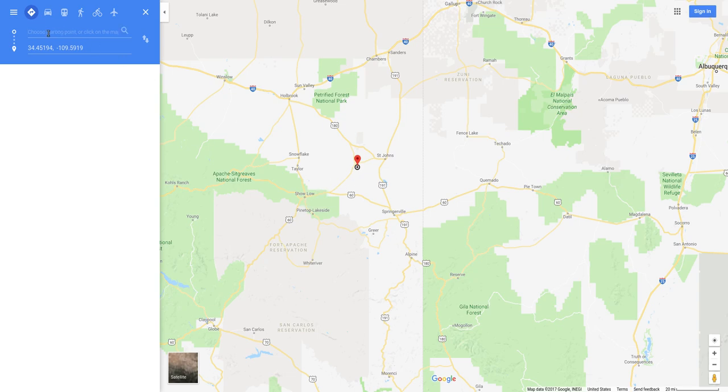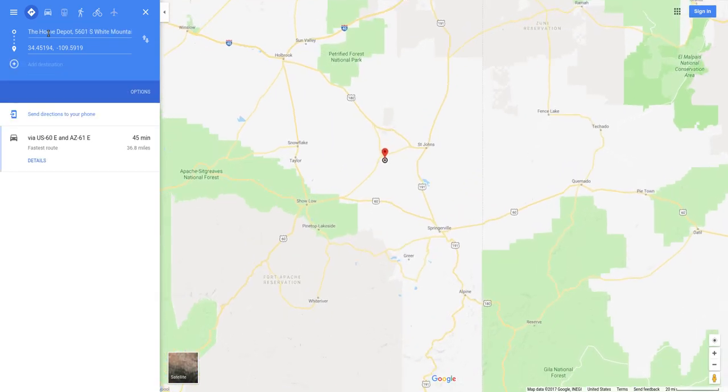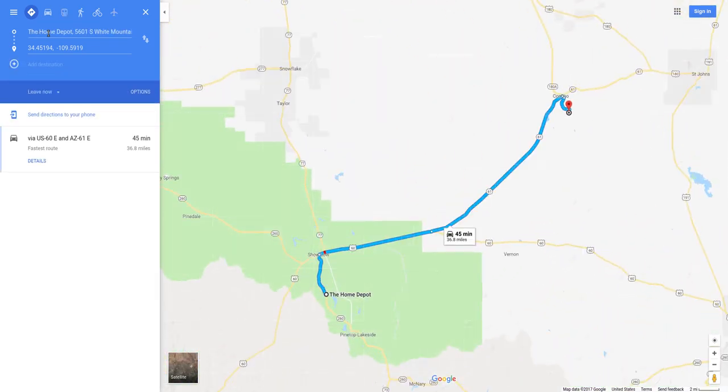We could do a Home Depot run. Let's see what it says. I think it's actually in Pine Top, but it's in between the two. 36 miles to Home Depot. So if you're building on this property and you go on a run for screws or something, you can get lunch and groceries on your run down there, pick up the supplies, come back, and keep building. It's not that far away.